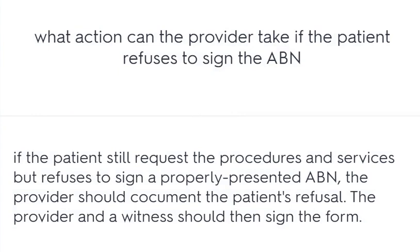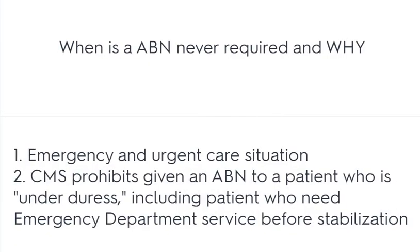What action can the provider take if the patient refuses to sign the ABN? If the patient still requests the procedures and services but refuses to sign a properly presented ABN, the provider should document the patient's refusal. The provider and a witness should then sign the form. When is an ABN never required and why? 1. Emergency and urgent care situations. 2. CMS prohibits giving an ABN to a patient who is under duress, including patients who need emergency department services before stabilization.